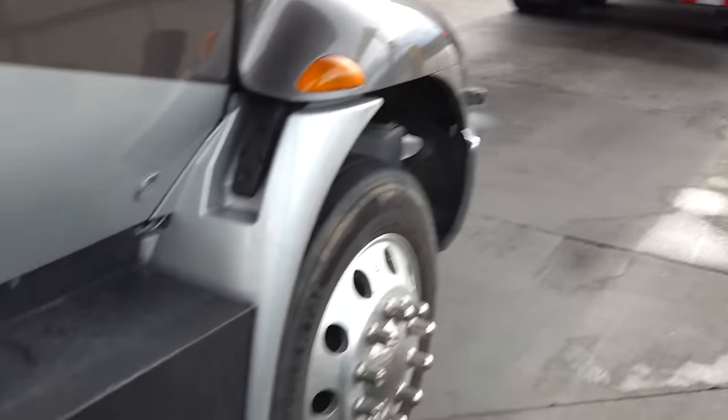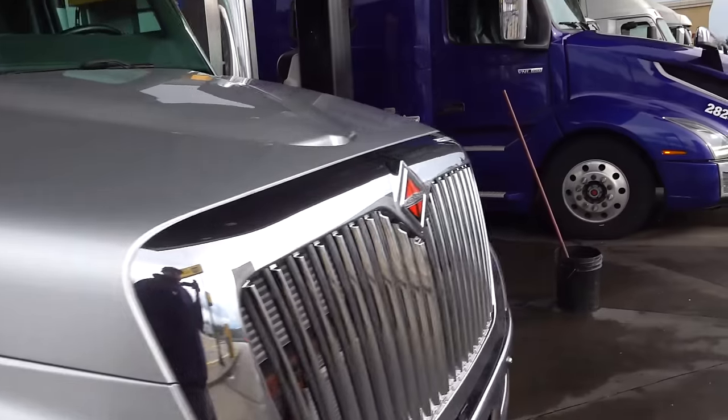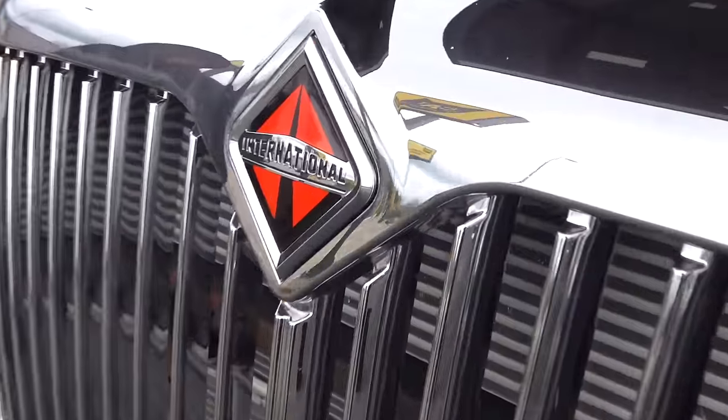First fuel stop, dude. How much is going in this sucker? It's about 70 gallons. Just 80? 80 gallons. It's pretty easy, man. This is so nice. I thought we were in the U.S. Turns out, dude, we're international, baby. We go everywhere.